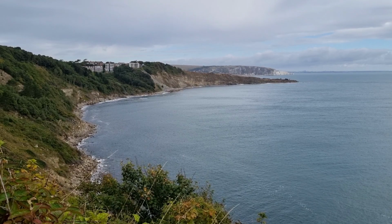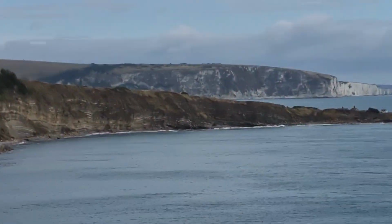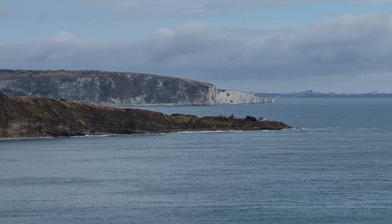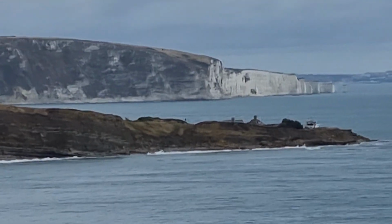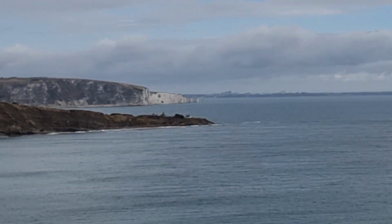Getting a bit closer to the end now. There's Swanage in front of us. There's the old Harry Rocks. White Cliffs there. That's Bournemouth in the background, but we're not going there today.